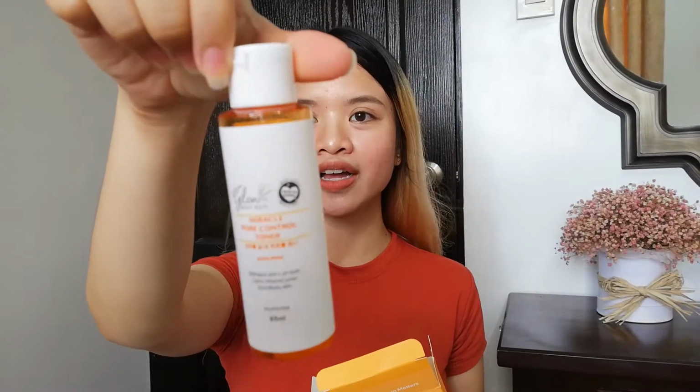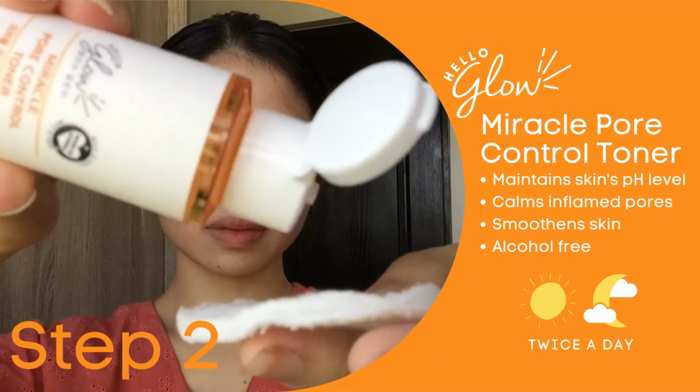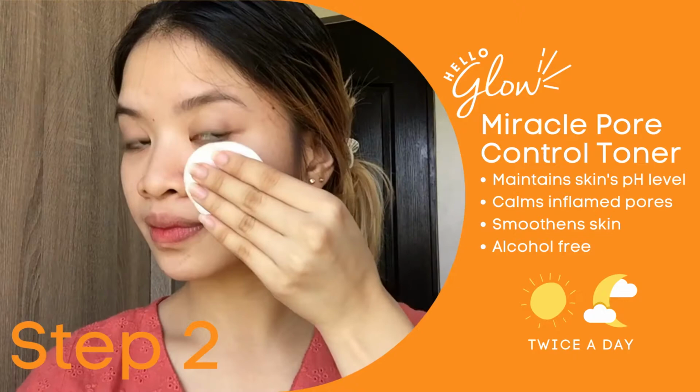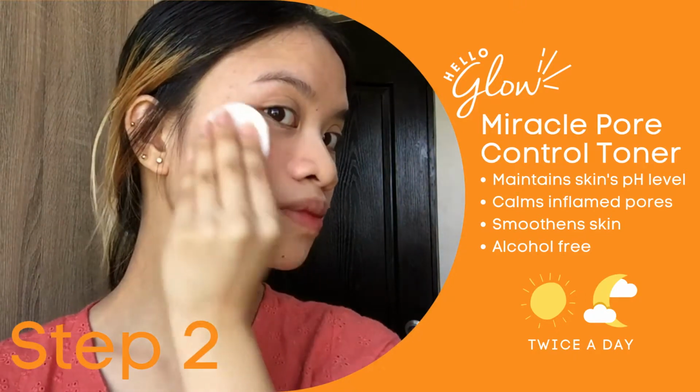After using this cleanser, the next one is this Hello Glow Miracle Pore Toner. Ayan siya. This is the step 2 guys sa paggamit ng set na to, and it can unclog pores and balance skin's pH level. So spread nyo lang tong toner na to across your face and neck using a cotton pad or a cotton, and then avoid the eye area. Just use it twice daily, day and night after cleansing.